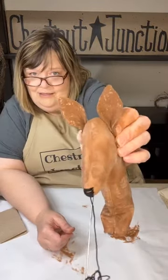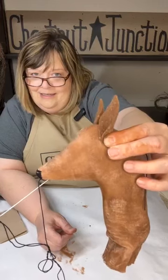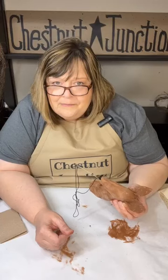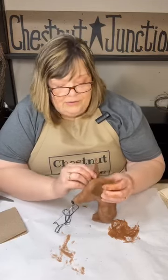See, I'm trying to, those are the ears folded. Okay, deer's ears coming out.